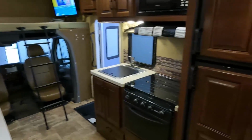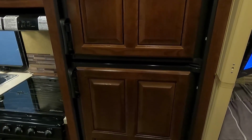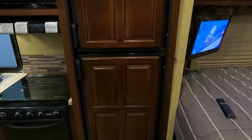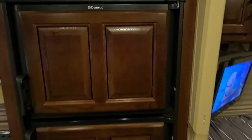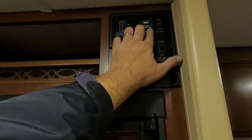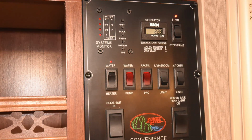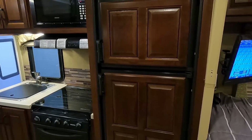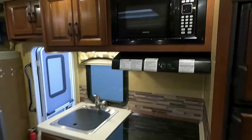You have a kitchen station over here with your refrigerator with raised panel doors. A nice refrigerator. We put a brand new cooling unit on it, so the refrigerator has been serviced. The generator only has 22 hours on it. I'll show you a picture. There's only 22 point something hours of use on the generator, so the generator is almost not used. That's not even half a work week. Very little time on the generator.